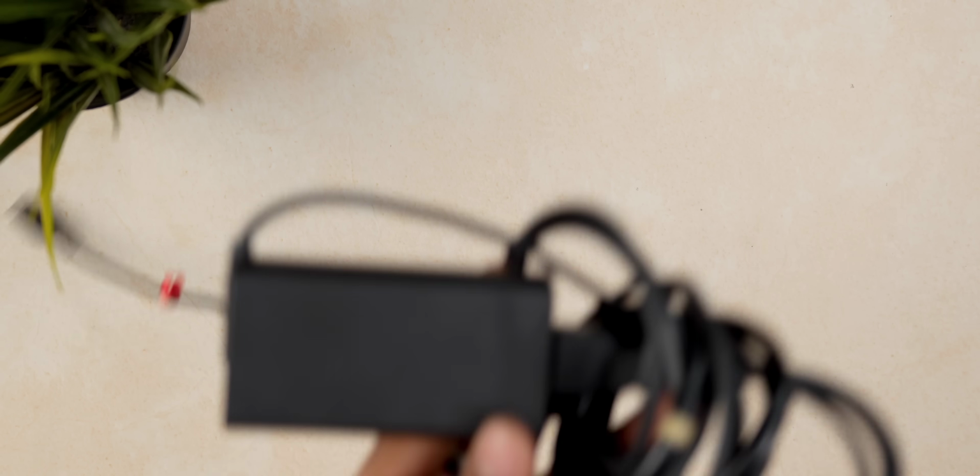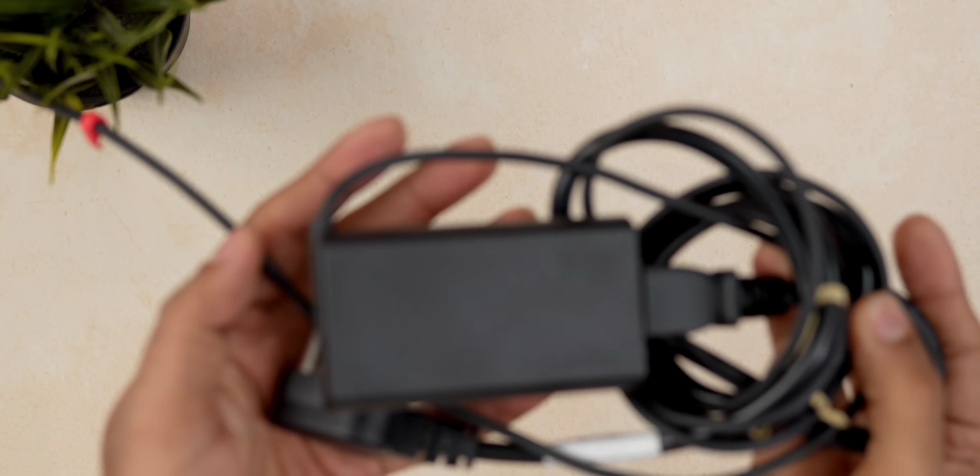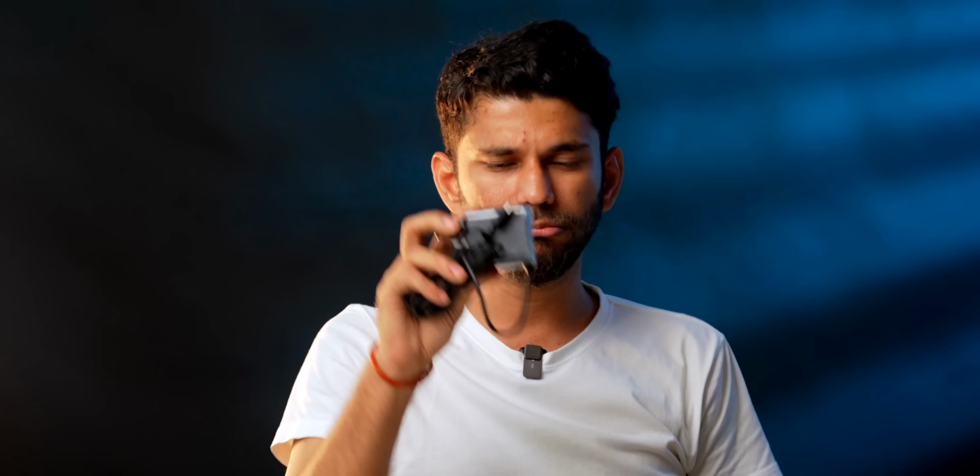Finally, it is good to see brands using GaN or gallium nitride. Now, for people who don't know, laptop chargers are typically this big. They use silicon, which releases more heat, so chargers are bigger. But when you use gallium nitride, you can make the charger smaller.